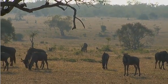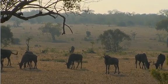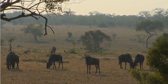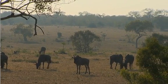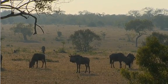For them, unlike the impala, the rutting season is pretty much almost over. Oh, that's quite disappointing. Apparently Brent doesn't have my mammal book, which begs the question, who does?